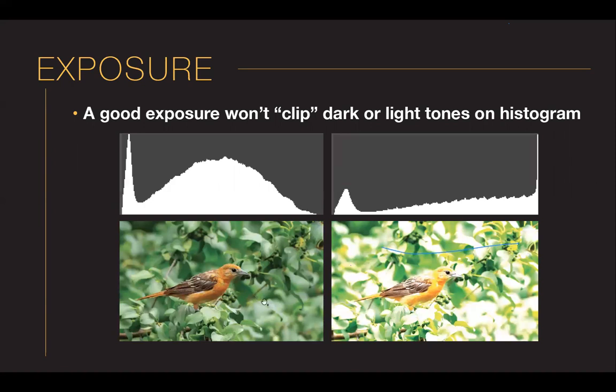So here's an example of a well-exposed photo and an overexposed photo. Up here is called a histogram, and it's a visual representation of the information in each photo. The highlights are on the right, and the shadows are on the left. So this has a high amount of shadows here, and a lot of midtones, and only a little bit of really bright colors in this image.